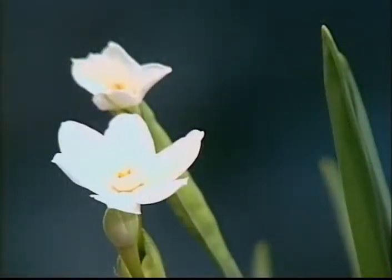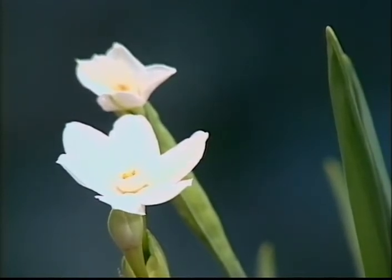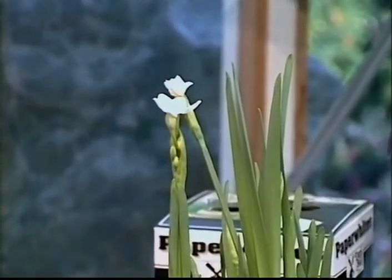This is a great time of the year to pot up some bulbs for color during the winter, or they'd make excellent holiday gifts. And it's a very simple process. It only takes a few weeks from the time you pot them until they come in bloom. Now this is a variety called Paper White Narcissus, and the fragrance from these is just absolutely outstanding. And so you'll not only enjoy the beauty of the bulbs, but the fragrance as well.